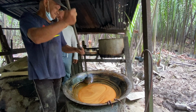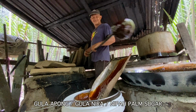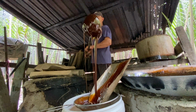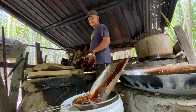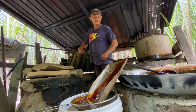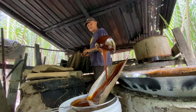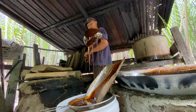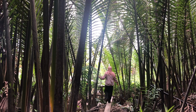I think that's really, for me, the closest thing to describe Gula Apong to you. It's caramelly, it's sweet, it has this certain kind of flavor to it, maybe like a pinch of salt, but he doesn't put anything into his Gula Apong. It's all pure nipah palm sugar made with his own hands, literally from his backyard, using the goodness that nature has given.